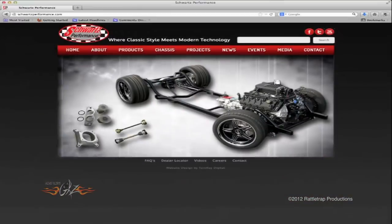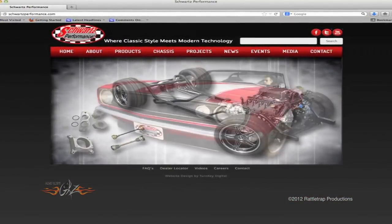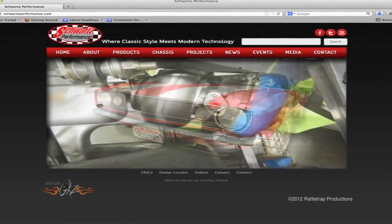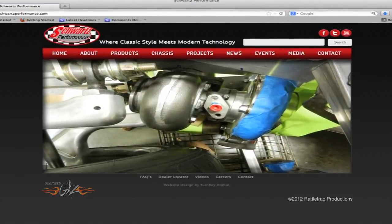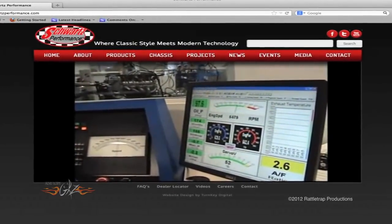Take a look. Schwartz Performance specializes in building chassis and components for all kinds of street machines. But one of their main specialties is turbo systems and engines that make huge horsepower. And we did a Pontiac 389 twin turbo setup that made 900 horsepower out of a 389 Pontiac, and it was just locomotive torque. At 3,500 RPM, it had like 800 foot-pounds. It was just crazy. Crazy low RPM torque.